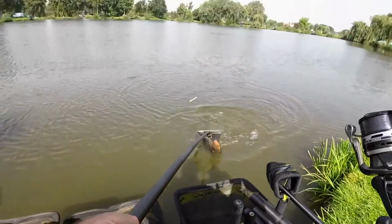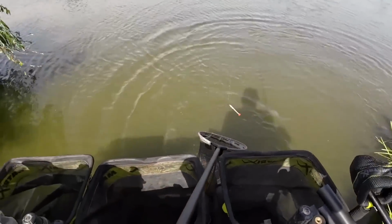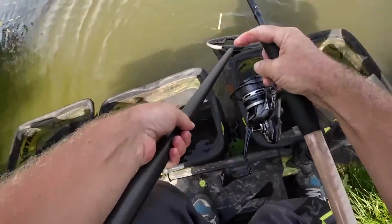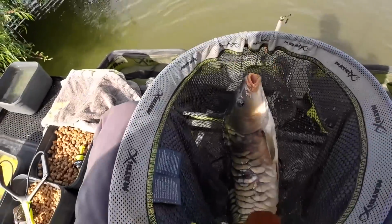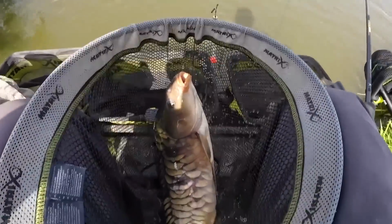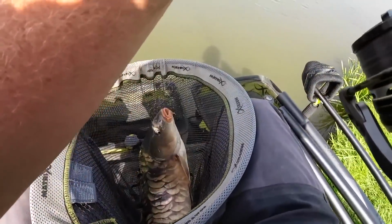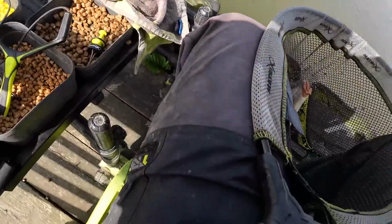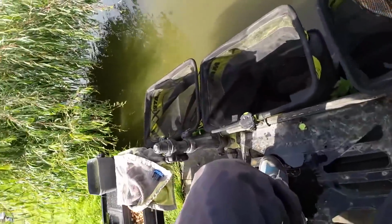There we go, we got him. A bit too big for this net, I'm afraid. They're nice when they're in it. Big fish. No wonder he was putting up a scrap. Fantastic. I'll just pop that down. Rod over there a second, because I'm going to have to change this net. It's a very big fish, that one.